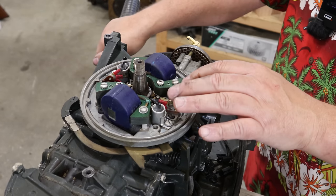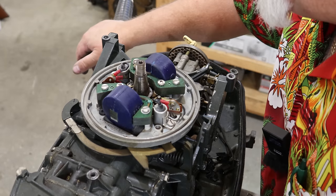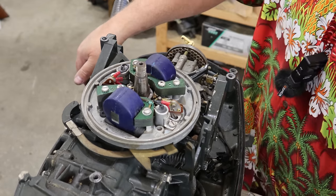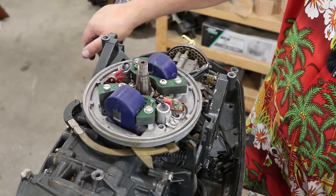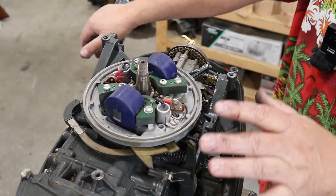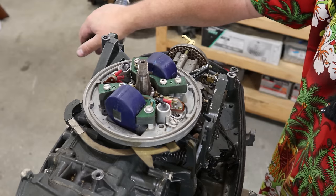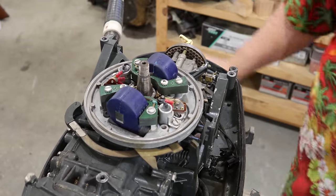Everything in here looks to be original, which is very old, over 40 years old. Actually, over 50 years old. I'm kind of curious if it all is still going to work. Stuff back then was made better than stuff today when it comes to this type of items. I did unplug the kill switch just to make sure the kill switch wasn't grounding out and killing my spark. But I think it's worth running a little piece of sandpaper in here and checking that gap. And we'll go from there, see if we can bring the spark back or not.